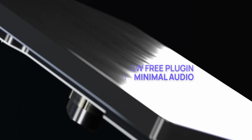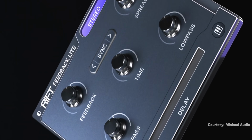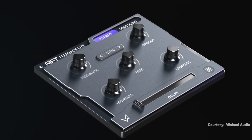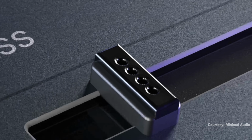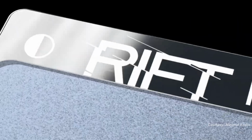The first effects plugin is a must-have. It's from a company that made one of my favorite plugins of 2022. Their freebie is called Rift Feedback Lite. It gives you musical feedback and is one of the included components in their full paid Rift plugin.